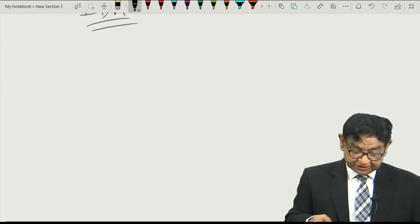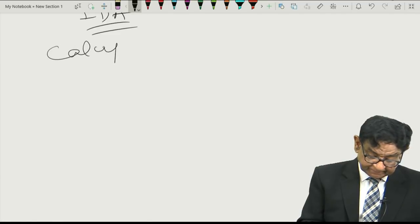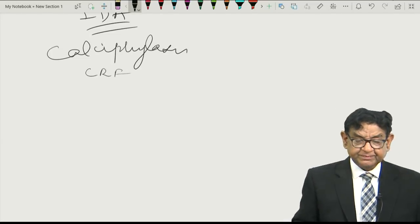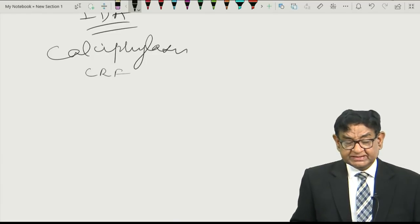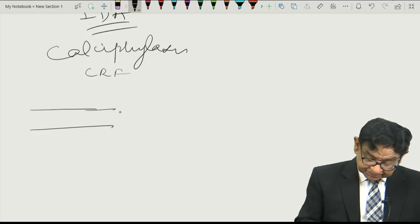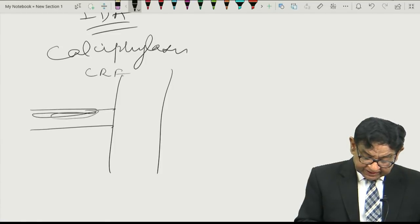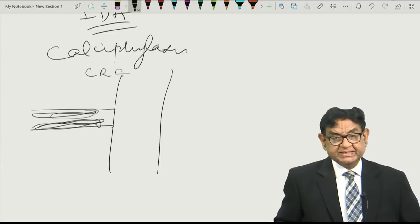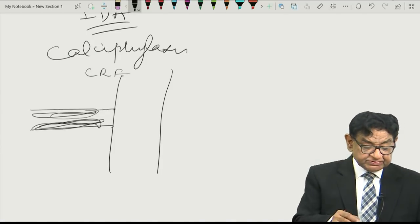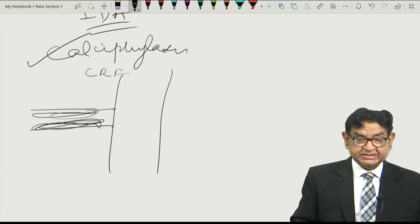Question 106 is a beautiful question. This question came in the NEET exam. This is calciphylaxis, and this entity is seen exclusively in chronic renal failure. Now, what is the basic pathophysiology of calciphylaxis? Let's learn the basic concept. This is the artery, and it is supplying the muscle and the skin. Now, in CRF, this wall of artery is calcified because of metastatic calcification. And that leads to obliteration of the lumen of the artery, and that leads to extensive skin necrosis, as you have seen in the picture also. And that leads to so-called calciphylaxis.